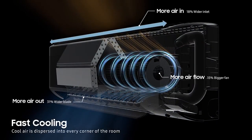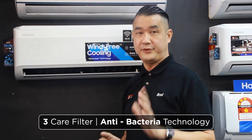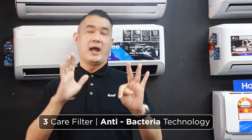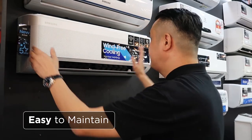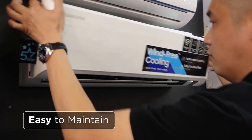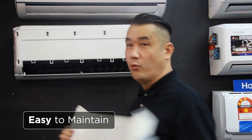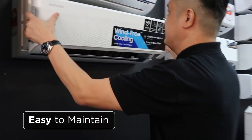And this air conditioner also comes with a 3 care filter, which is antibacterial, antivirus, or anti everything. It can make your air more hygienic. And this is also easy for you to wash. Just take it out easily, wash it and vacuum it. Very, very easy for you.